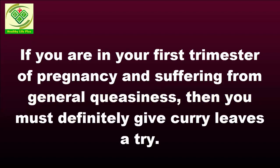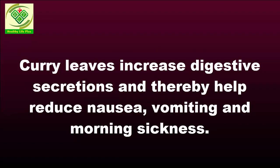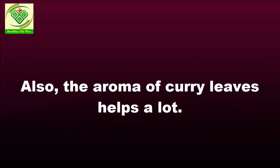7. Relieves morning sickness. If you are in your first trimester of pregnancy and suffering from general queasiness, then you must definitely give curry leaves a try. Curry leaves increase digestive secretions and thereby help reduce nausea, vomiting and morning sickness. Also, the aroma of curry leaves helps a lot.